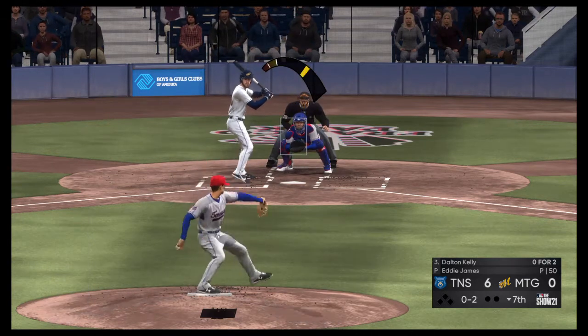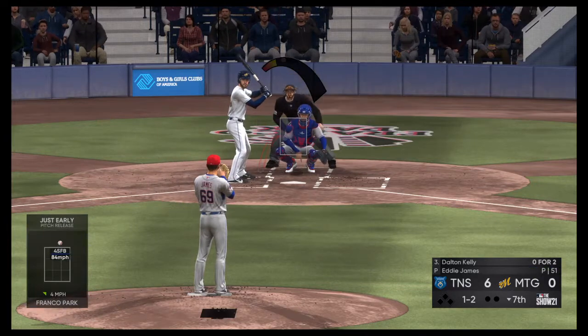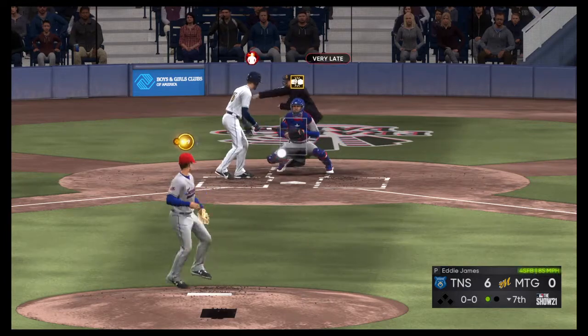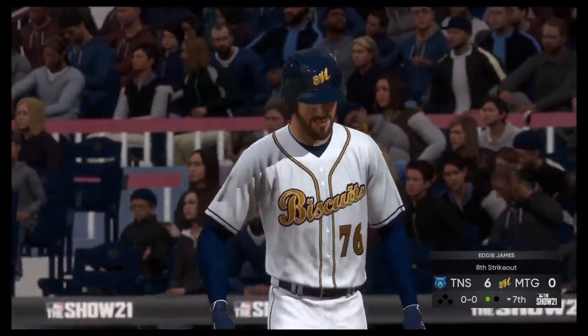Now, that pitch tells me this guy's feeling frisky right now. He's on. He's got everything working. To 1-2 now. And he struck him out. Good pitch there as he registers his 8th punch out of the ball game.